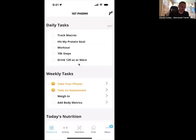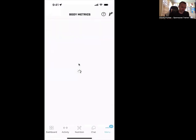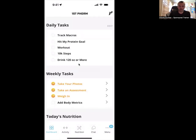Okay. But what did we miss? We got to weigh in. I weighed in this morning. I'm at 174 right now. Okay, guys, if we do not update our weight and our progress pics, how do I know if the last week worked? Right. So that's why that's important to do.